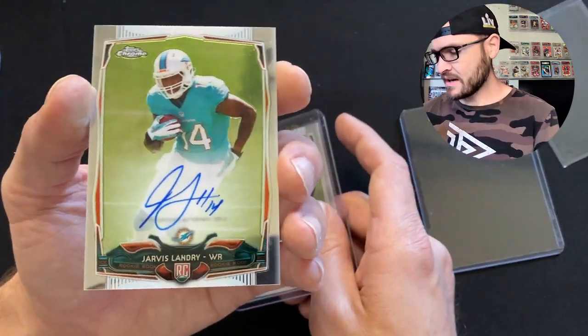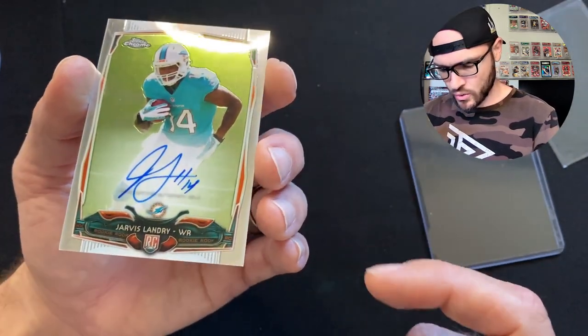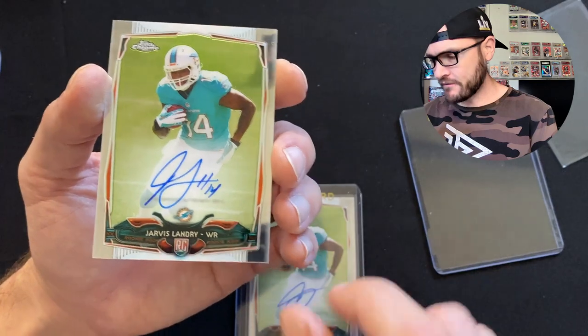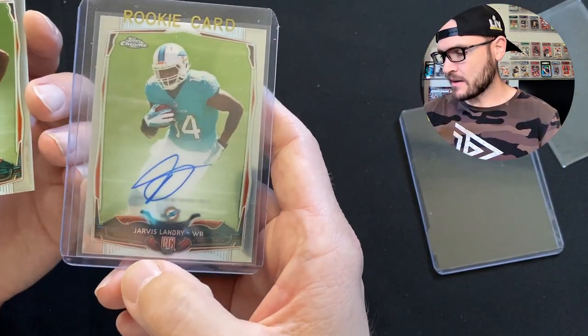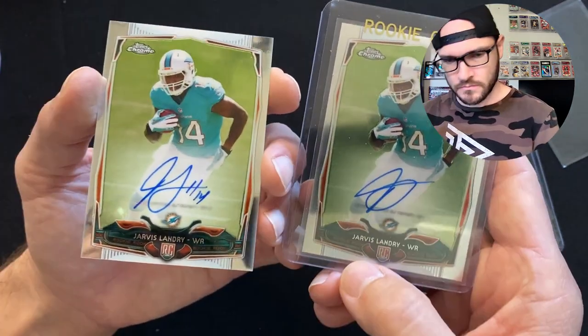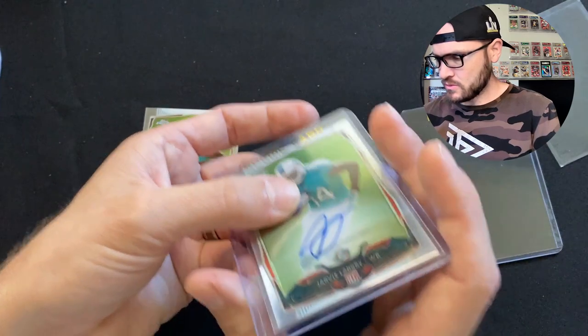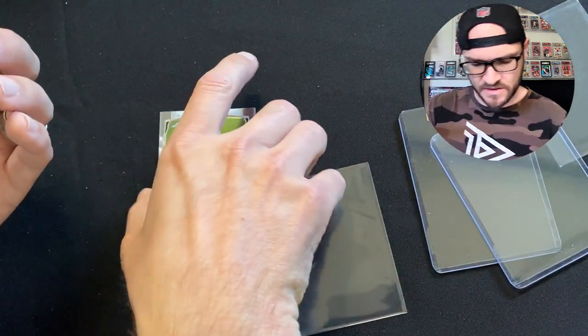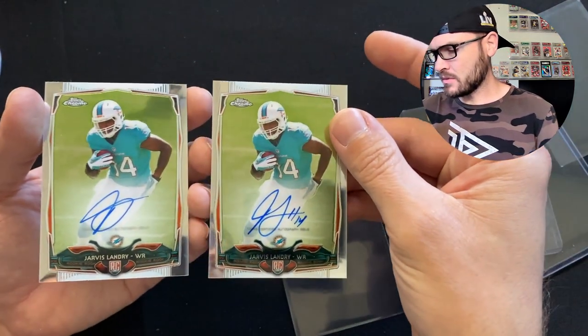I notice a touch of off-center left to right here, just a tiny touch, but overall corners in great condition. Autographed, fantastic, with the jersey number. You notice this one didn't even get the jersey number. He kind of did this one real quick. You know, we just got the J for Juice. But I'm going to take this one out too. Let's see. I love these though. $12.50 apiece? Let's go.